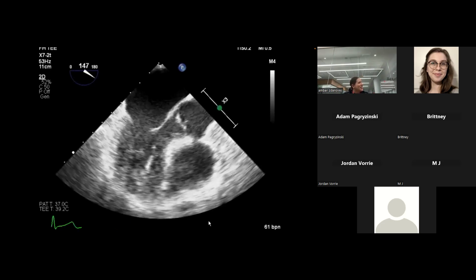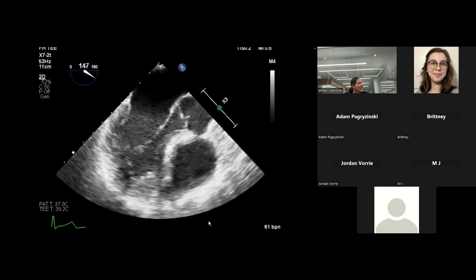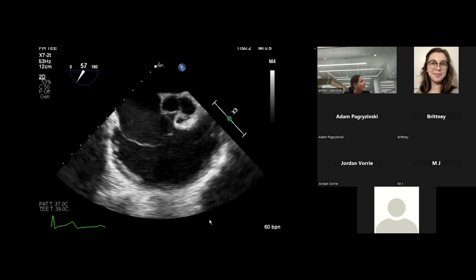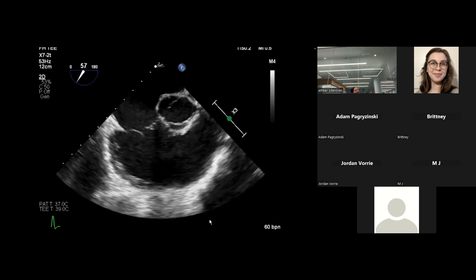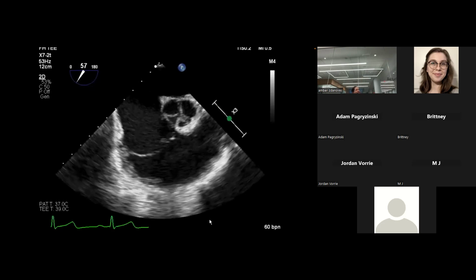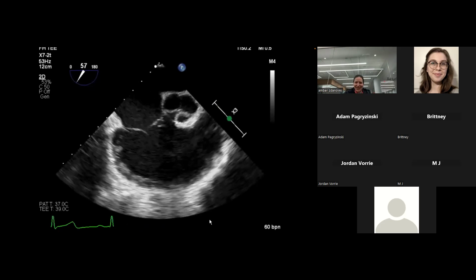All right, we'll look at this. Anything stand out, even basically? Doesn't look terrible. All right, what about here? Needs something done, right? Definitely compensated.